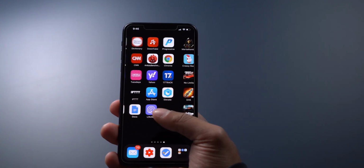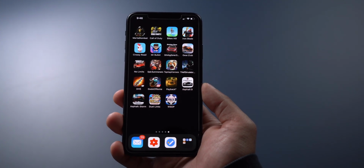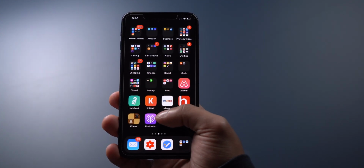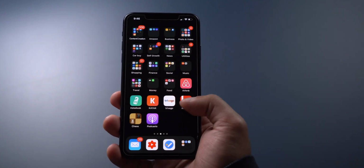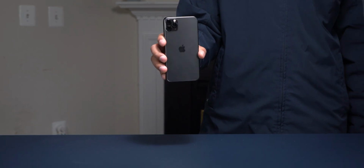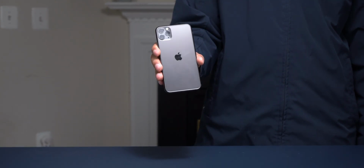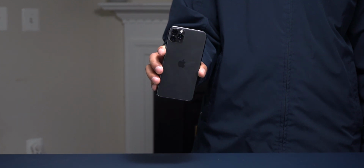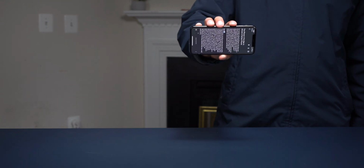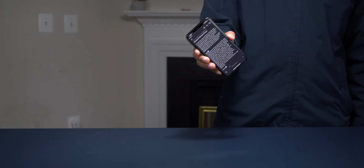Even now, the phone still performs like new. When I'm playing games, the phone does get warm, but it does not overheat, even though it has no liquid cooling. And the 4 gigabytes of RAM, I really do hope it gets bumped up to 6 or 8 gigabytes. I have the 256 gigabyte iPhone 11 Pro Max, and the storage is the same size as my MacBook Pro, so I have no problems with the storage on this phone, and the performance is overall great.